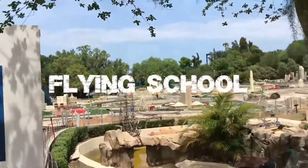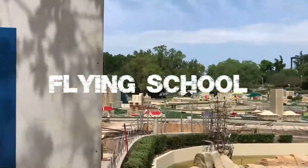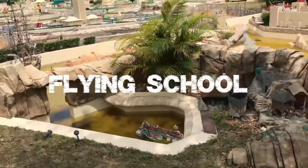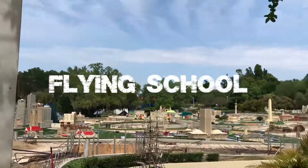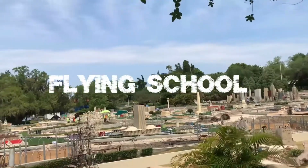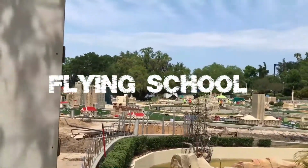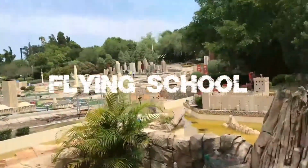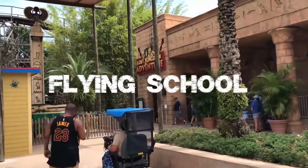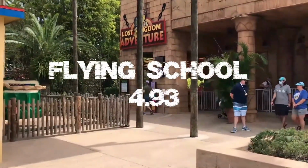Now heading on to the Vekoma family suspended, known as the Flying School here. Your typical Vekoma, very, very bumpy, especially for the suspended coasters. And there's no padding on the actual cars themselves, and that made for a very bumpy experience. You're either hitting your head in the back, or your head's throbbing back and forth in the restraints in front. You definitely don't need the over-the-shoulder restraints on this one, but they give it to you. However, in typical Vekoma fashion, unfortunately, this one is going to rank a little bit lower at a 4.93. 4.93 total Tempo Ticket score for Flying School.